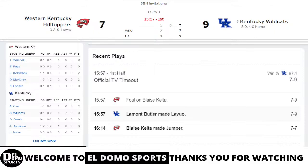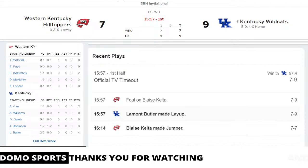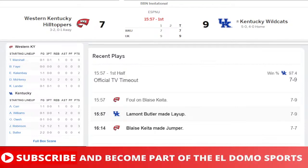UK leading early, 9-7. We've played 4 minutes and 3 seconds of the opening half at Rupp Arena tonight. Tops have had a couple of turnovers, and that's allowed the Cats to score 2 points.